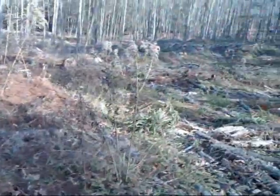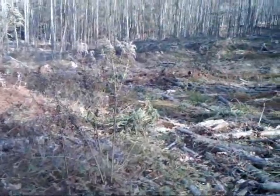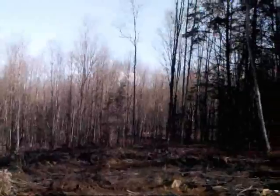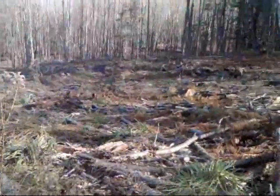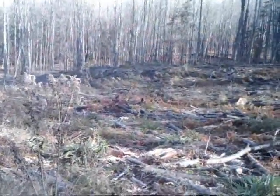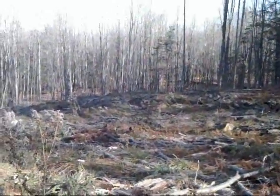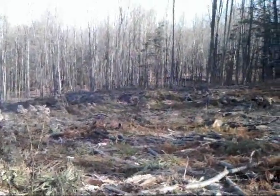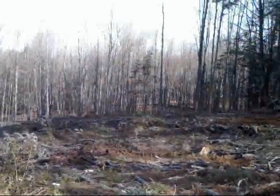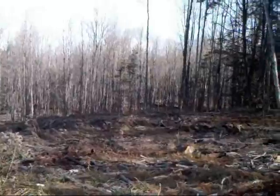So because sunlight has such an effect on the way things grow, for instance, that tree there, right in the center there, used to be very crowded before this patch cut was done, and now it's just right in the middle there, and it's got all the sunlight to itself. So that is going to have some rapid growth over the next 20 years or whatever.